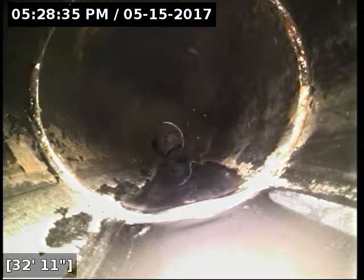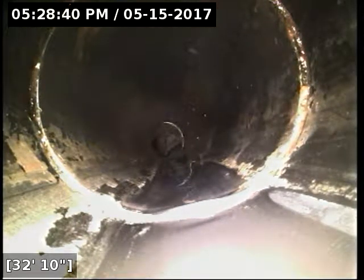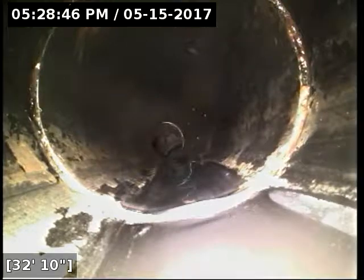So anyway, I have a white paint marking on the ground. It's right between the hedges and the concrete porch. And right there in that general vicinity is where the cleanout is at. So anyway, I'm going to go ahead and keep rolling back here.